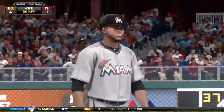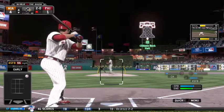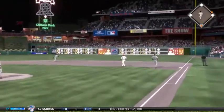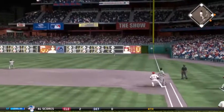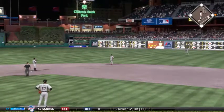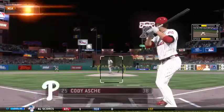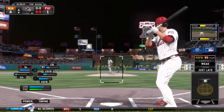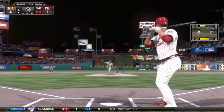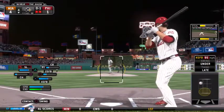And that's off the plate and high. 2-0 now. Late on the fastball there as this one skied out towards straightaway right. Under it now is Stanton to make the catch, and there are 2 away now. Cody Ashe will try it again. Set down on strikes his first time. Starts him with a good rising fastball there for strike one. Just overmatched him there.